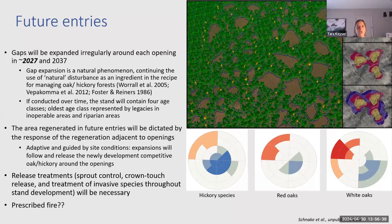Release treatments, including control of undesirable sprouts from harvested trees that can quickly capture newly created growing space, and the continued release of oak and hickory that were released during expansions through crown touch release treatments, are going to continue to be necessary. It is never a one and done for oak. Burning is an option and could be done, but in this particular stand, the control lines are adequate.